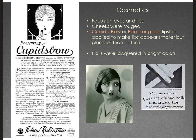So, one thing that's going on in this decade is that there are makeup manufacturers and makeup sellers, and they're being sold in department stores. And so women are buying makeup supplies.